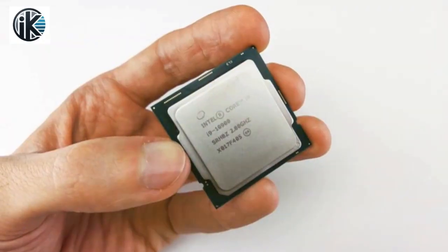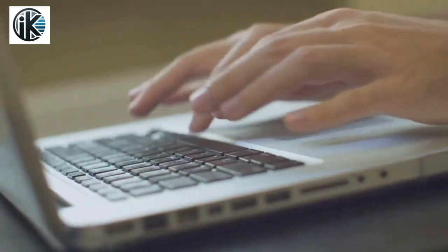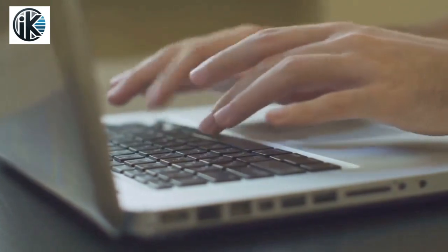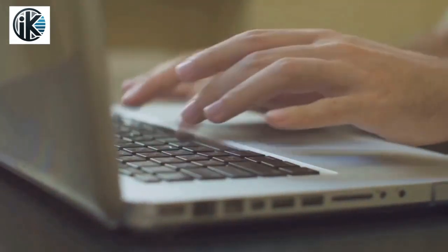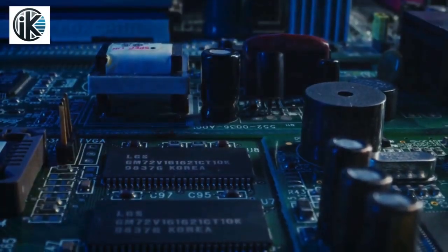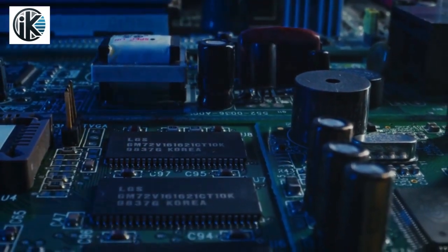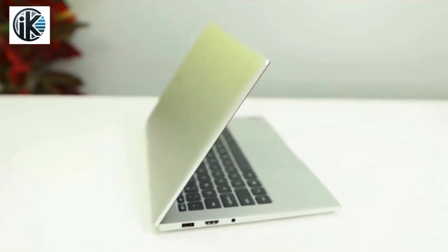For example, if you're a student using your laptop for research and assignments, an Intel Core i3 or i5 will be just right. These processors provide a good balance between performance and power consumption, making them ideal for academic use. Next, let's consider RAM. 8 GB of RAM is generally enough for everyday tasks if you're a light user. This amount of memory allows you to run multiple applications simultaneously without significant slowdowns.